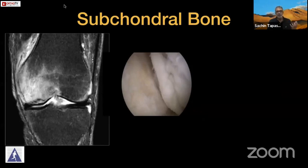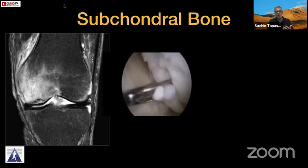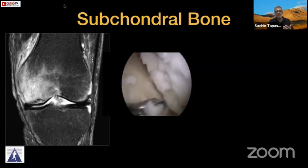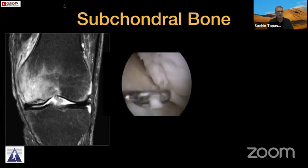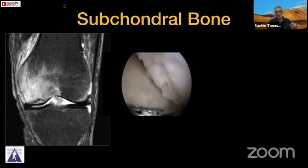And it has been very well documented that subchondral bone is the soil on which the seed of the cartilage is laid. So if you have poor quality subchondral bone, your cartilage over that is likely to fail. And this is one of my own patients who had a failure of his cartilage following an ACI procedure, in which you can demonstrate that the whole cartilage just flaked off over a period of time because the subchondral bone was essentially bad, and that is what happens.